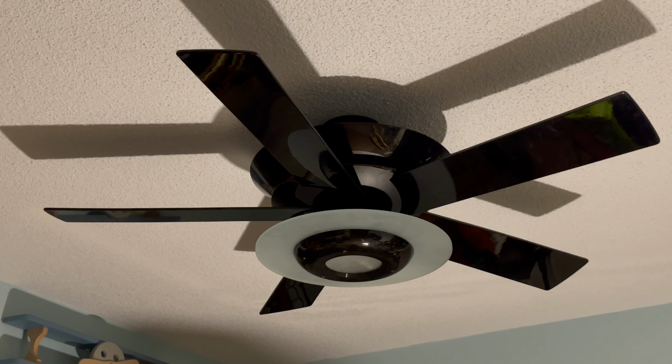This fan was designed by Gene Clyde Mason, who passed away on August 20th of 2022. And yes, this is one of those contemporary fans I really, really liked from her. So let's go ahead and start this fan off in demo mode.